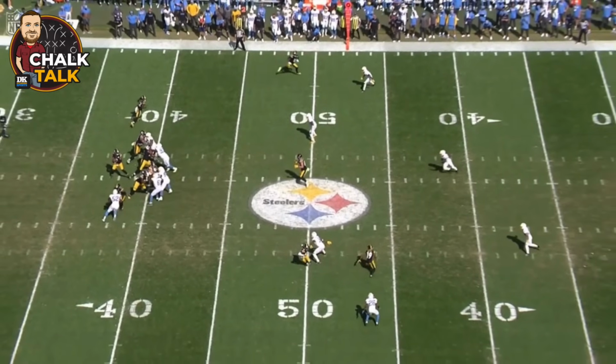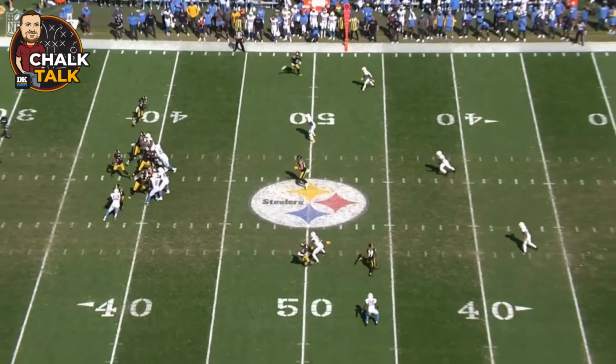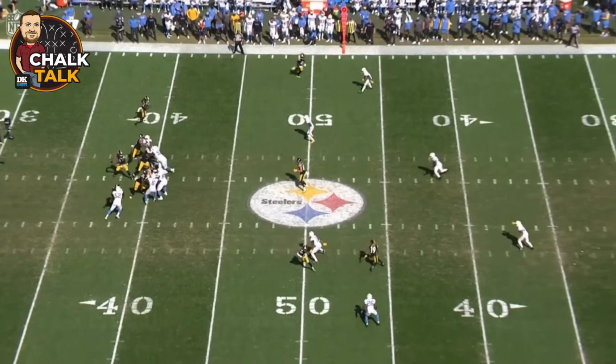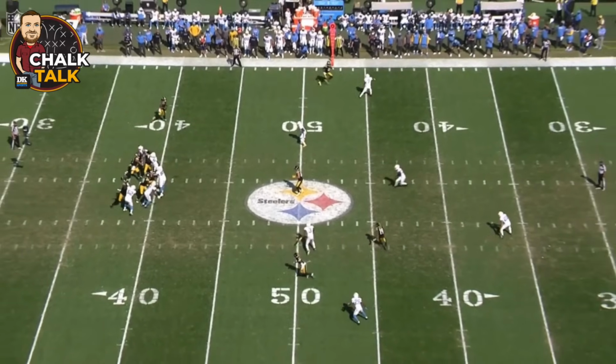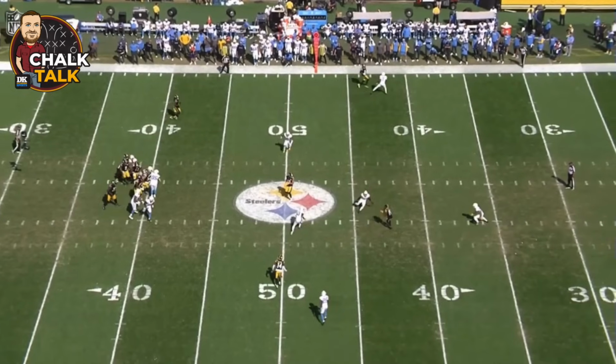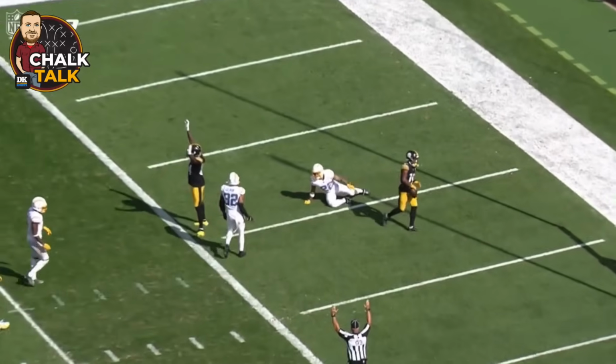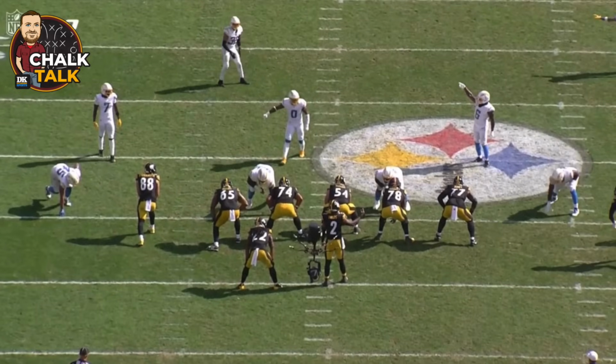Throwing motion is beginning. The ball is starting to get separated there. Receiver's not open yet. But by the time the ball actually comes out, he's open. There's a nice little window there, and we'll look at the end zone angle of this.